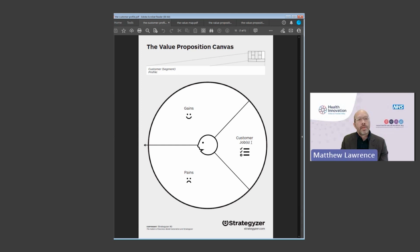They may not know what that better way is, but the gain would be, I can see those patients more quickly, or I can triage them more effectively. So I'm not spending a day before doing that. And in that day, I can see more patients in an outpatient clinic or do something else. Another gain might be that it's safer. I'm not carrying bits of paper around. There might be a digital way of doing this, or a way of prioritizing them in different ways. All those different bits and pieces in there.